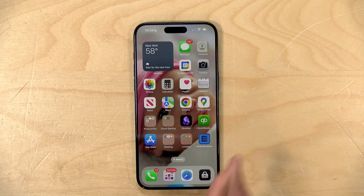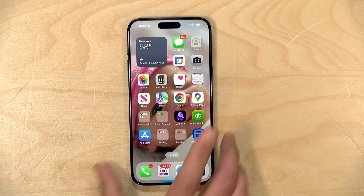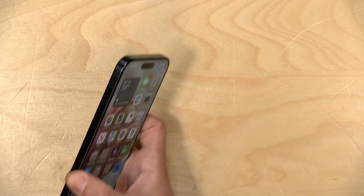So the telephoto lens on this is a 5x zoom versus 3x on the smaller phone. And that gets you like a 120 millimeter equivalent for zooming in, which I thought might be useful for some of my video work. Size-wise, I'm really not too offended by the size of the phone.